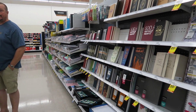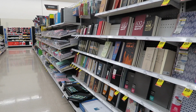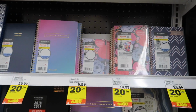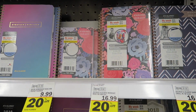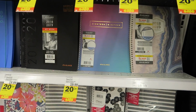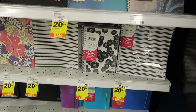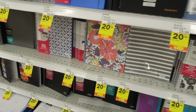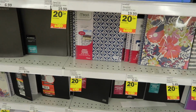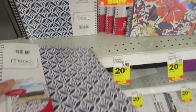Hi y'all, so we are still at Meijer and we are taking out their folders and binders and notebooks, and I'm just going to do a walkthrough. These are their agendas, their planners, but they just have so much stuff here. I can't go through every single thing individually, but I'm going to do my best to show you as much as I can.